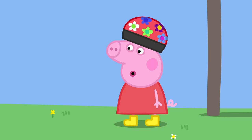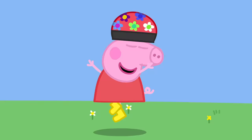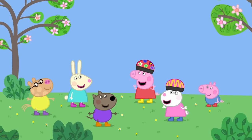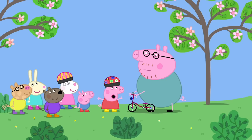We can pretend it's raining. It's raining, it's pouring. Splish, splosh, the rain comes down. Diddly, diddly, diddly. The pretend rain has made pretend puddles. Hooray! Splish, splash, splosh. Peppa, your bike is mended. I don't need it now, Daddy. Oh? I'm pretending to jump up and down in muddy puddles.